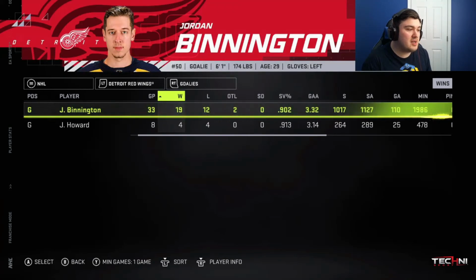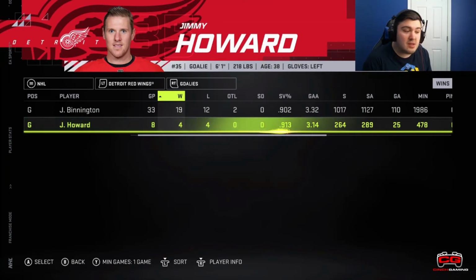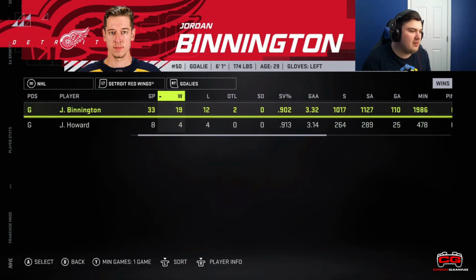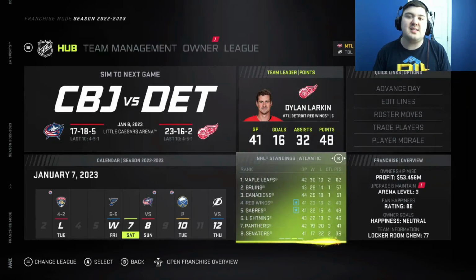But Jordan Binnington, though, 19, 12, and 2. Jimmy Howard still holding his own as the backup, 4-4 in 8 games. I'd like it to be a little bit better than that, obviously, but we'll take that. Binnington still obviously our starter, still holding down the fort in his own right. But after checking all the stats, pretty straightforward. A couple of guys struggling, but overall, nothing that we need to fix immediately, right?